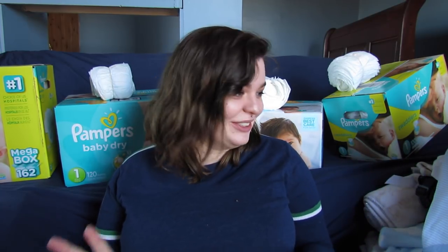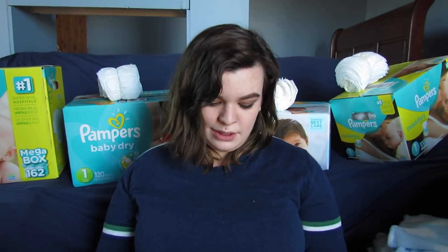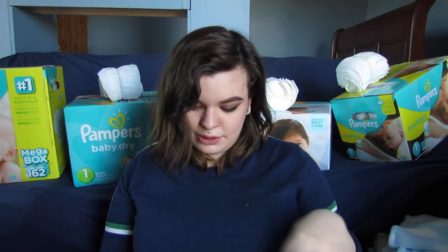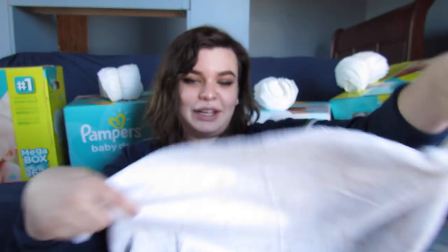So next, I'm moving on to blankets. And I love all those clothes. I just could not talk about every single one of them because that took me 15 minutes alone. So this is the first blanket. And let's see if I can undo it. And it has little animals all over it, which I don't know if you can see because of my camera's brightness, but it has little animals on it.